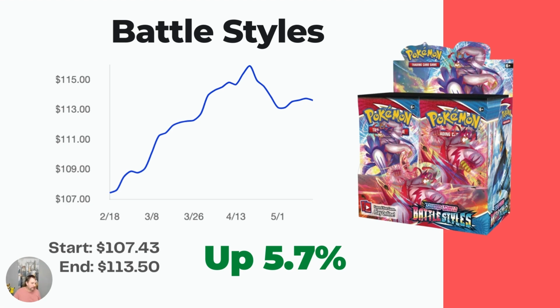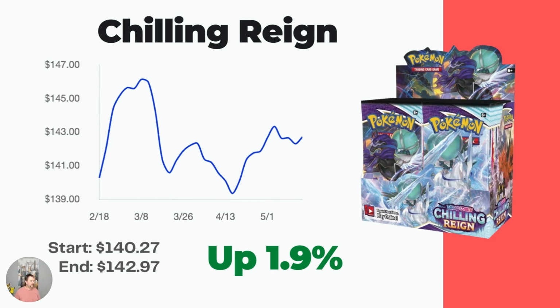I wouldn't be surprised if this one doesn't go back down below 110 bucks, because it's getting old. And there are those alt arts, especially that Sleepy Tyranitar, that people like. The Empoleon people really like too, from what I've seen in the comments recently on some videos. Chilling Reign, a huge banger set to me. I love this set, and the booster box is kind of just staying pretty stagnant here.